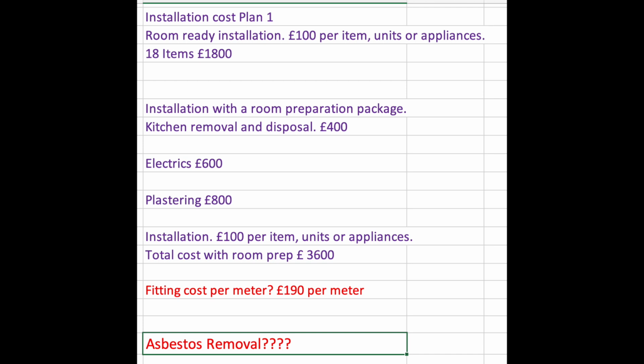And I have done a quick fitting cost per metre there, and if you work on about £190 per metre, it worked out similar. I would personally use the unit method. I think it's more accurate. But if you want to do it like that and work it out, it'll work out somewhere around that.